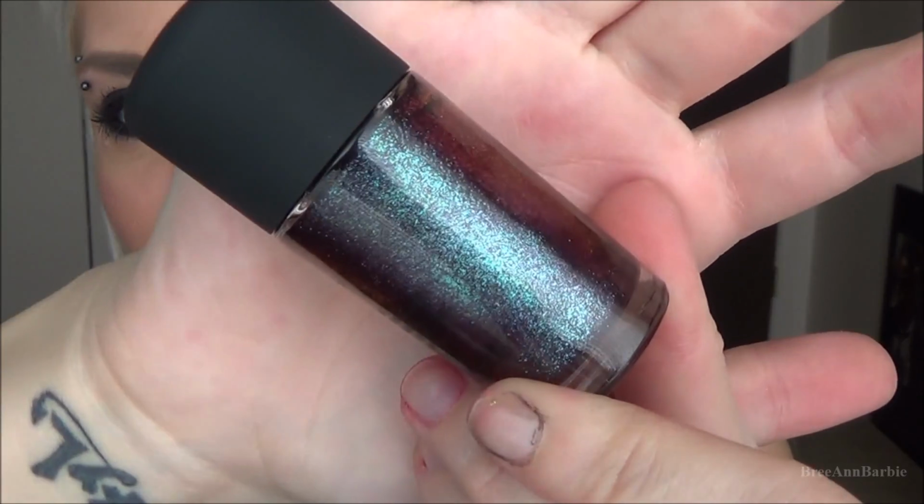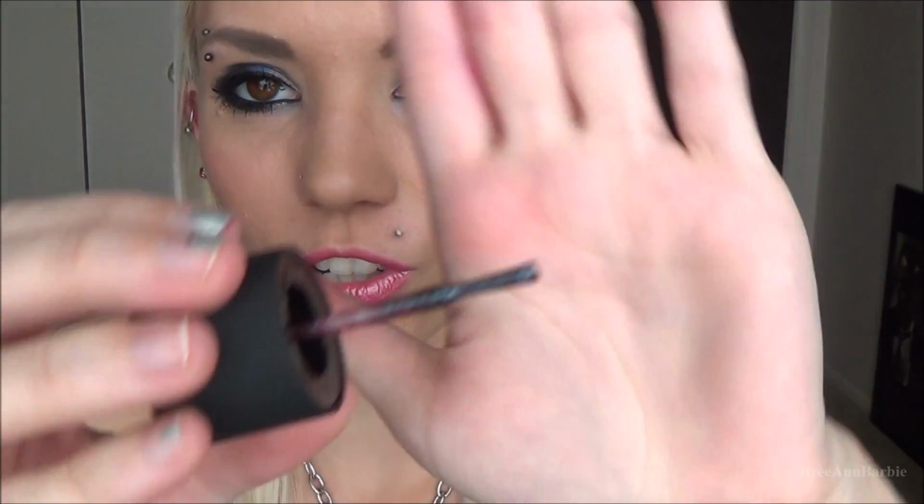And last but not least, I have three MAC nail polishes, and hands down, I want to show you this one first because this one is my absolute favorite. This is in the color Pearl Formidable. It just looks like that. I did show this in my huge makeup haul because I had this on my toes. And it kind of makes me think of Galaxy. It's just the colors of the Galaxy. I don't know, it just looks just like that.